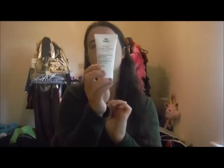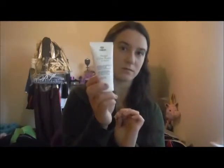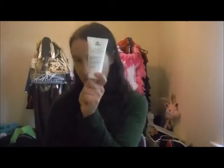I probably won't be keeping it in the fridge myself, only because I'll either put it in the fridge and forget it's in there, or I'll put it in the fridge, take it out to use, and then forget to put it back. So I'm just going to not put it in the fridge because I can be a bit forgetful sometimes. But I am looking forward to trying this. I've been looking forward to it since I knew it was going to be in the box. So we will see what that's like, and I will let you know next month.